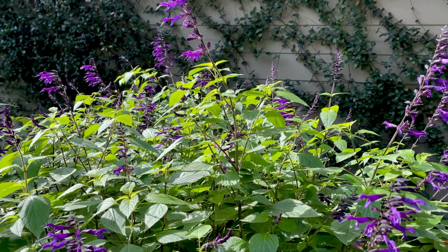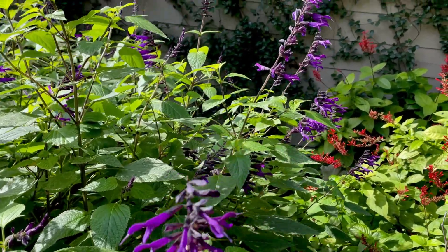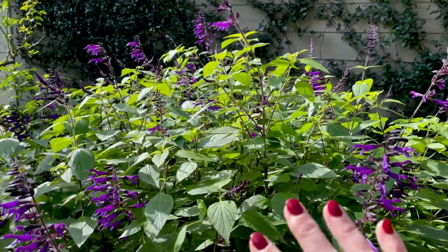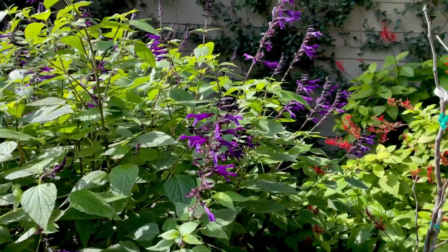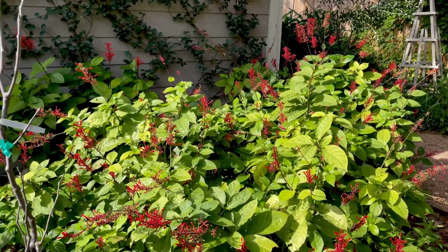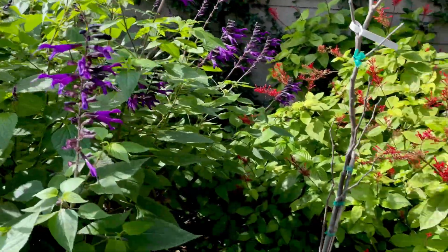This is the Salvia Amistad, and it's just absolutely covered with bloom spikes, and this is gonna die to the ground. It's super tough. It will absolutely come back. Same thing with this fire spike, but I'm not gonna try to cover something that big. I'll just break it all off anyway, so I'll just let it go.